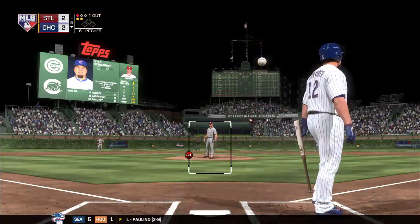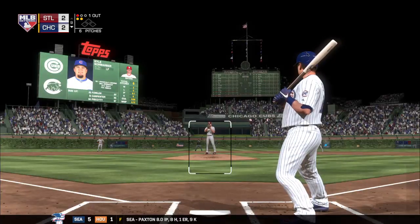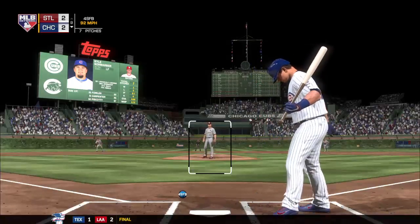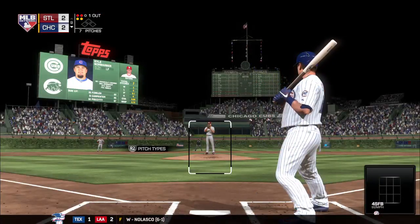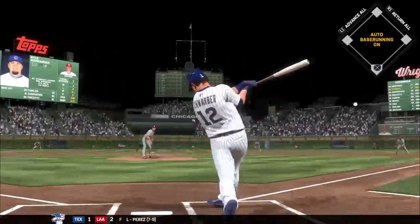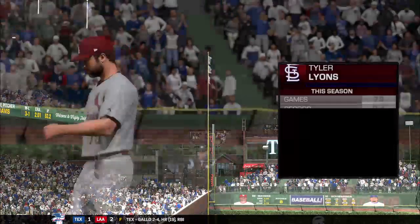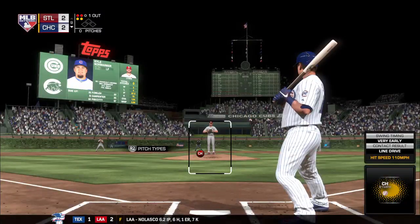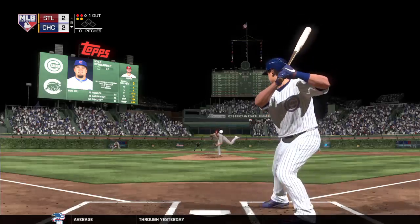1-2 as the changeup had him out in front there. Looking for the strikeout. Here's the 1-2. To two balls and two strikes now. Ready on two balls and two strikes. Here it comes. Out in front as this is pulled foul into the seats. Tyler Lyons is forced onto the mound now following the injury. He'll get as many warm-up tosses as he needs as a result.